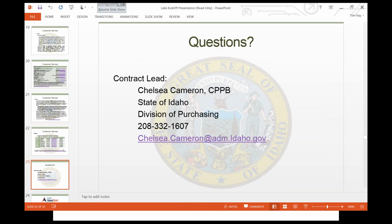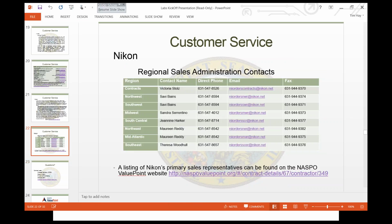On the next page, again, I provided the main contacts for each region of the U.S., including their email and phone numbers. And a list of their primary sales representatives can also be found on the NASBO Value Point website, and I provided a link to that.